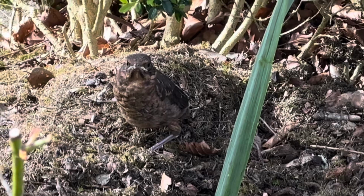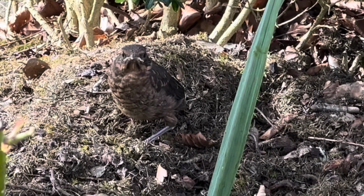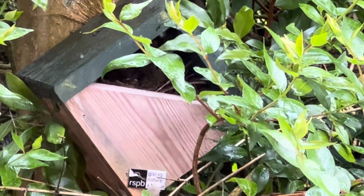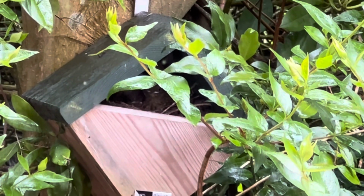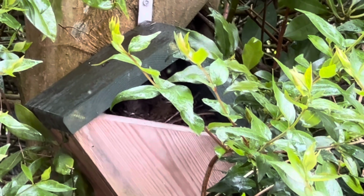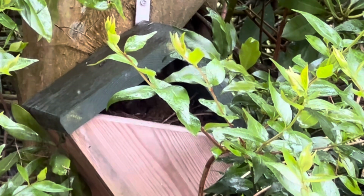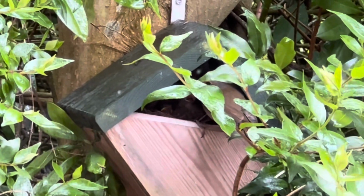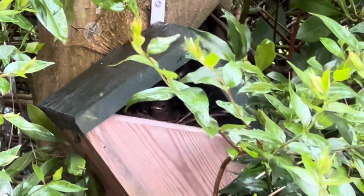Look at this beautiful, beautiful blackbird in a friend's garden, and then in another friend's garden. They said, Lisa, come and have a look. We've got baby robins. Oh, this is the view from their kitchen window. How amazing is that?